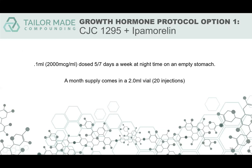However, as I mentioned earlier, there are other tissues which express that receptor. So because other tissues express that receptor, this has been our traditional dosing strategy of 0.1, which would be 200 micrograms of the CJC and 200 micrograms of the Ipamorelin, 5 out of 7 days a week.